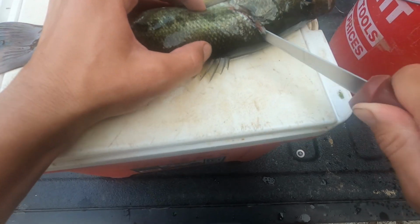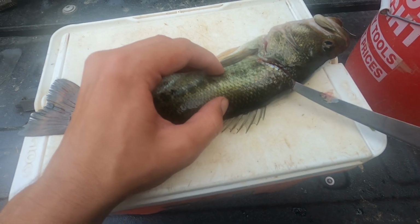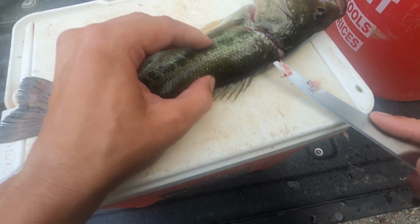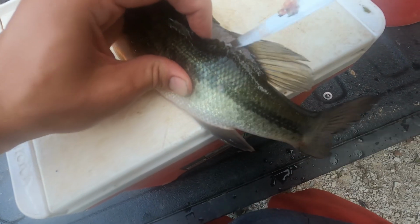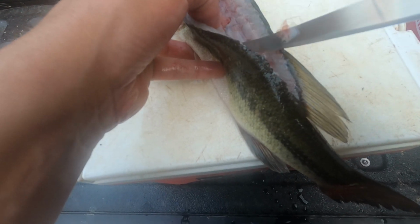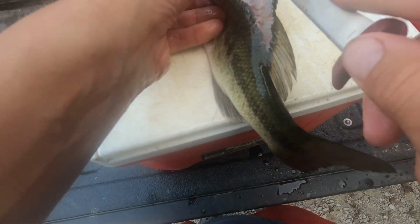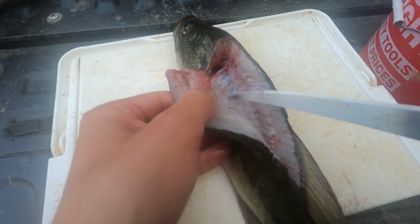Skin can be a little tough, especially when they're a little bit bigger. So the bass, their skin's gonna be tougher than what a bluegill's will be. You're just gonna wanna come right down and follow the spine. So whenever we're doing this, you just come right down to the rib cage. You're just gonna follow the rib cage down. Just cut all the way through, down to here. That'll make it the easiest. Follow the rib cage down. There's gonna be a little set of bones right here to cut through.